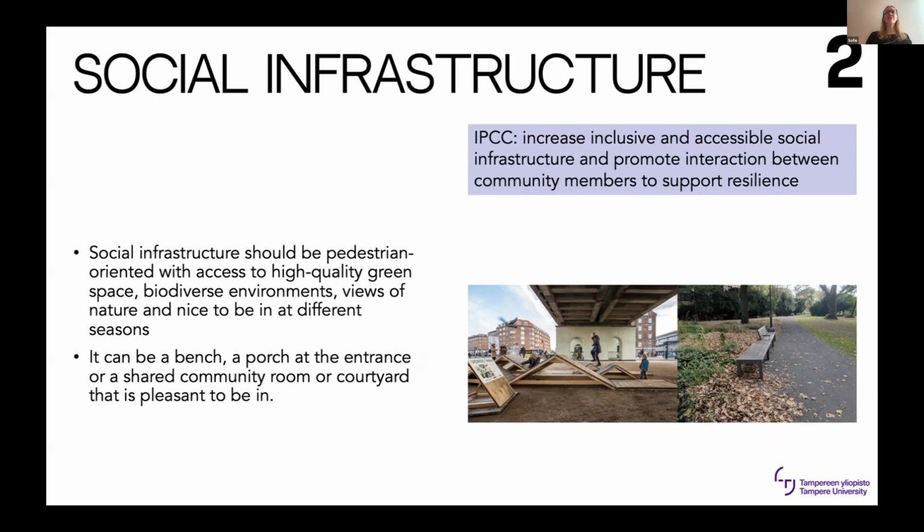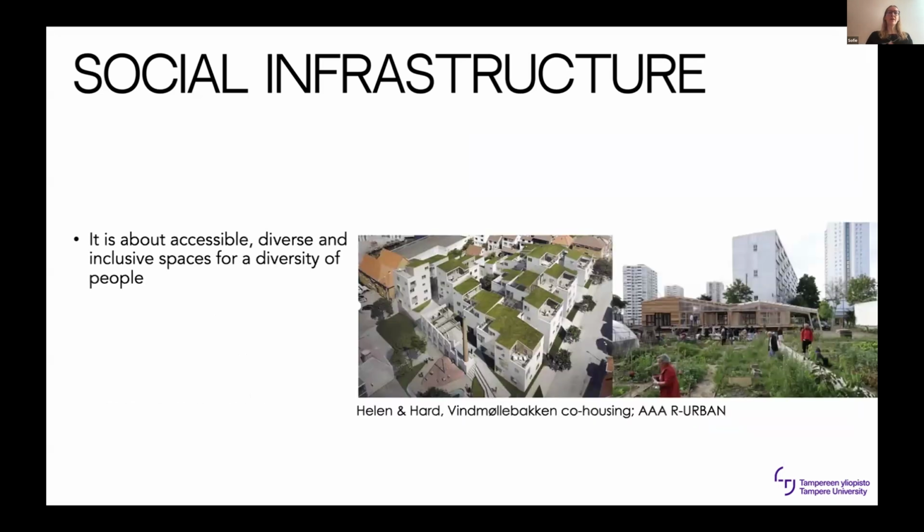And again, this is really emphasized by the IPCC. They recognize that we need to increase inclusive and accessible social infrastructure. We need to promote interaction between community members to support resilience. Because when there's an adverse event, people will look after each other. When they have meeting places, they will notice when an older person is not showing up to the regular meeting or their regular coffee or their little walk around in the courtyard, and people can go and check in on them. So it has actually been shown to save lives as well. That's how important some of the things are that we do.